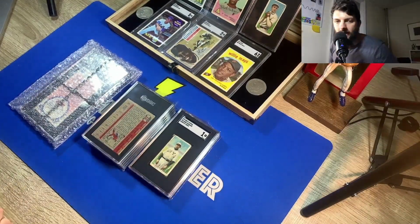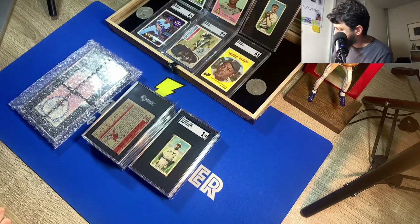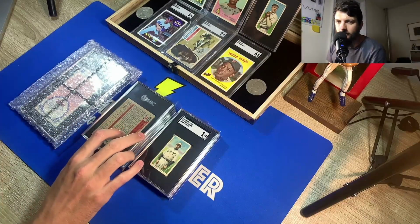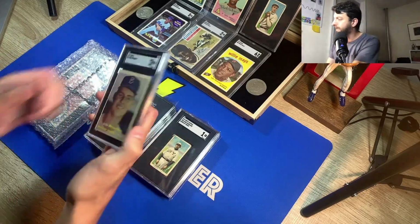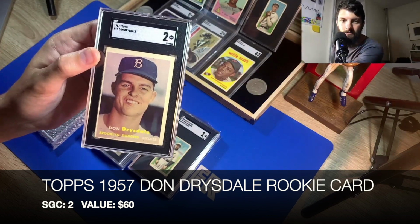Looks like the next one we have is the Don Drysdale rookie card. Don Drysdale, I had a low of a 2, expectation of a 3, a high of a 4, and a miracle of a 5. This one was off center from what I remember. I got this at the National, paid roughly about $100, I guess. But let's see what we got. Ooh, a 2. That is the low. Definitely the low.